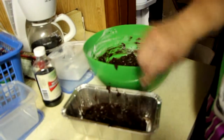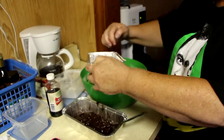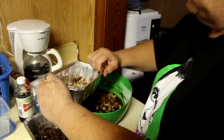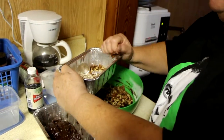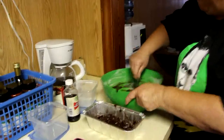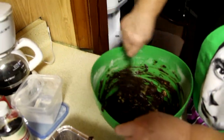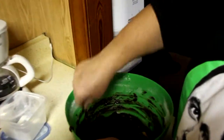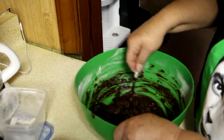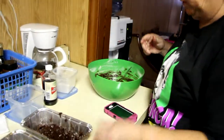Okay. Next comes the pecans. The salted and roasted pecans. The more the better. I think so. A little is good. More is better. Put those in. Okay, now I have to drop them on to a cookie sheet.